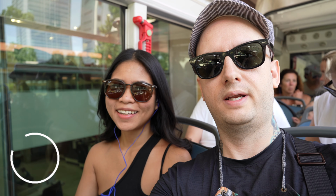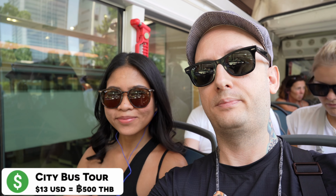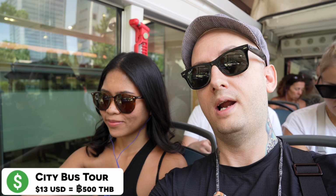City bus tour here in Bangkok. Ronnie has our audio guide, which is in 7 languages. Total cost for the city bus tour in Bangkok is 500 Thai baht per person, and it's good for 24 hours, but the last bus ride is at 3 from this location. I guess you can use it tomorrow morning too if you wanted to. We're going to ride around the loop and do the full tour, and then maybe we'll hop off at some of the stops.